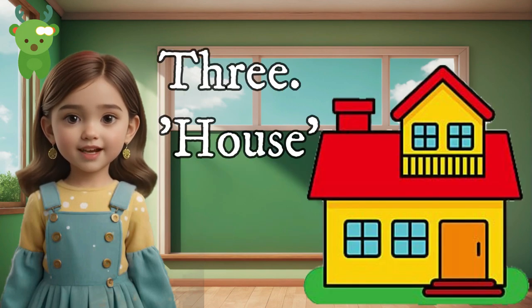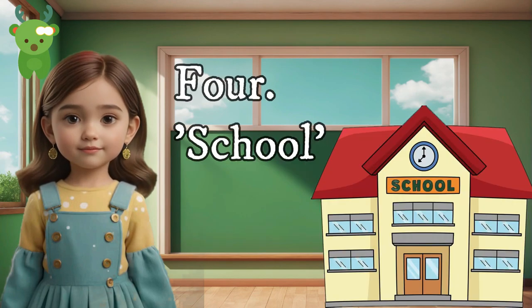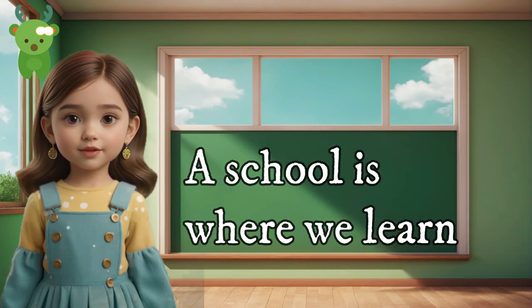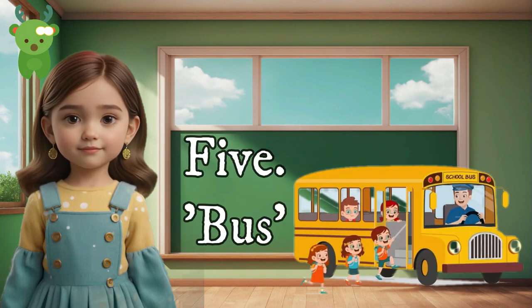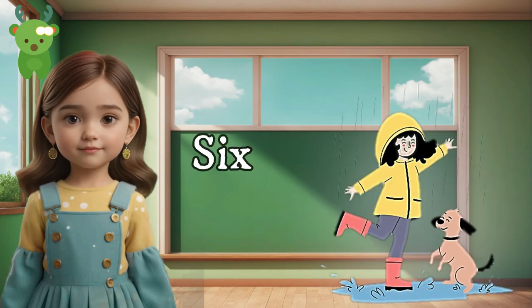3. House. A house is where we live. 4. School. A school is where we learn. 5. Bus. A bus is a large vehicle that carries passengers.